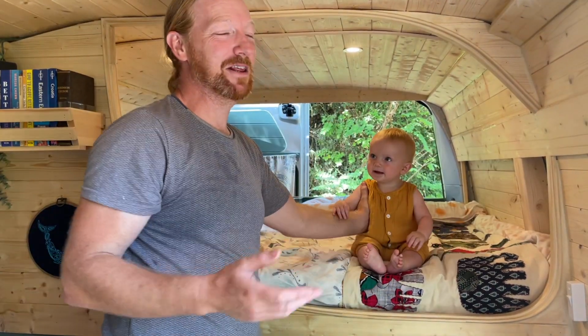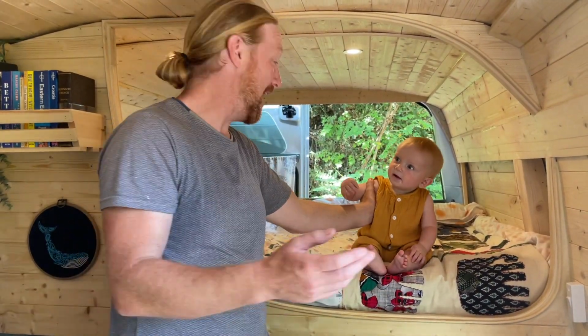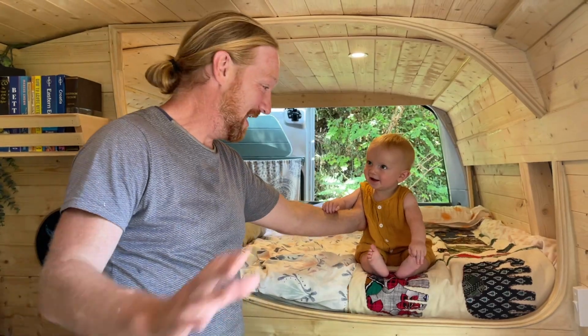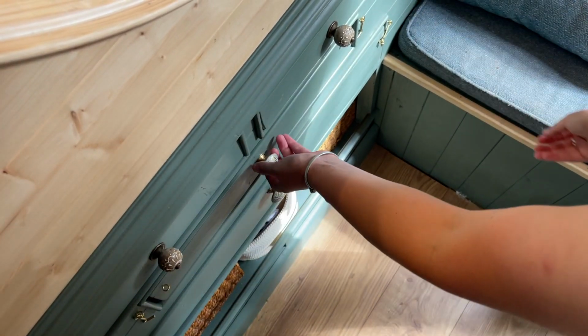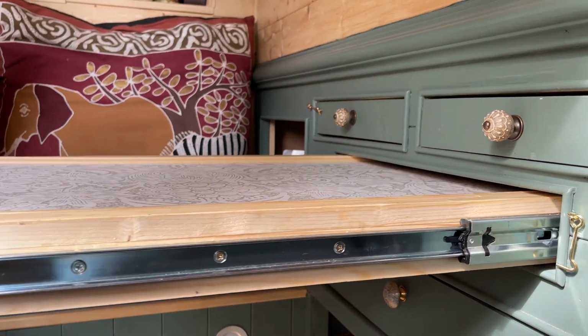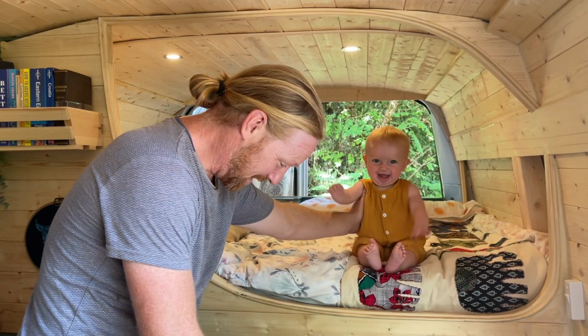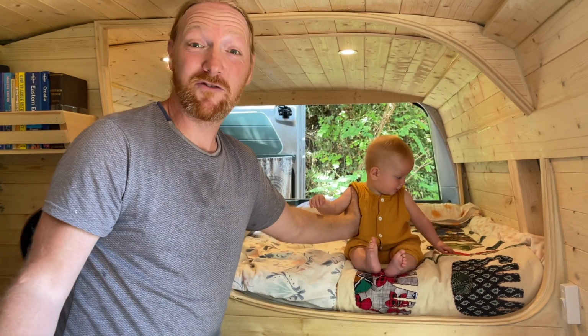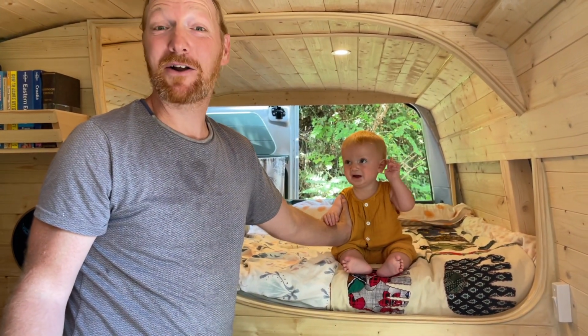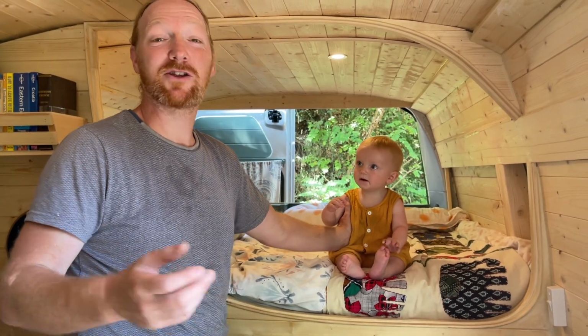When we started building this van, we had an idea of how the layout might be. We were thinking, okay, we'll have a big kitchen, some benches, and that pull-out table. That's a great idea. But we didn't really know how this part was going to be. I didn't draw it, I just made it up as I went along. I think sometimes the best ideas just evolve.